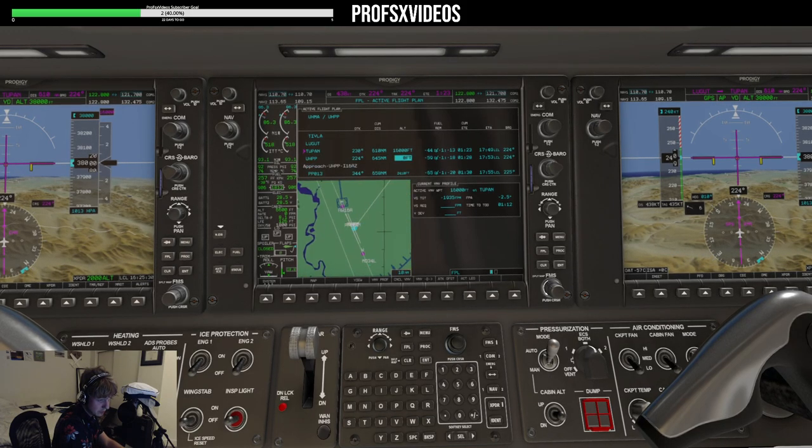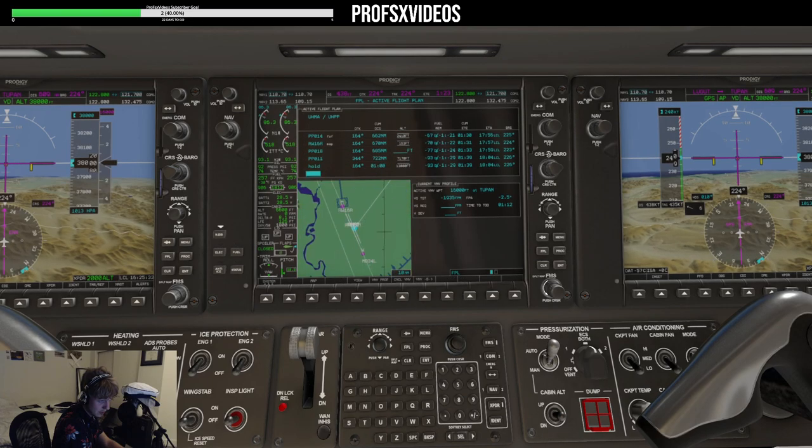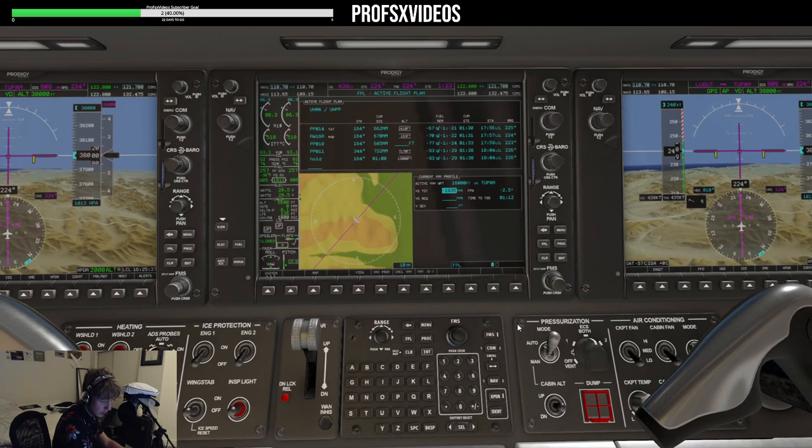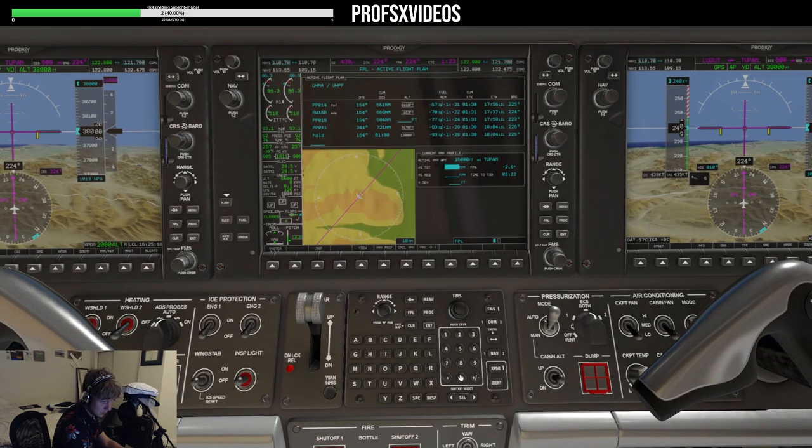Alright. So we'll do the lower limit at Tupon, and that way we'll do, let's do like a 2,000 feet a minute. Let's boogie down there.